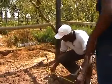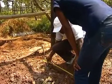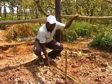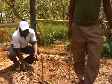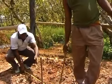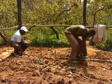When you also look at the size of the beds, they differ. You'll be able to see this bed is 75 centimeters in width. From one peg to another, that is 75 centimeters. And this is the walking path. The walking path is 50 centimeters.